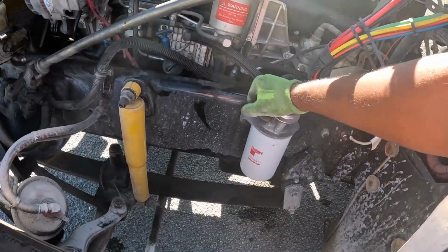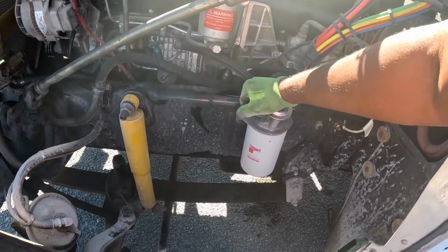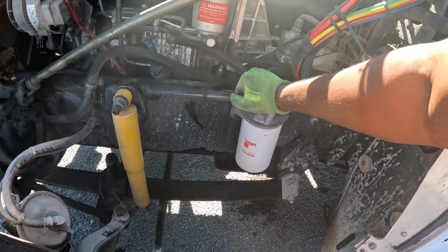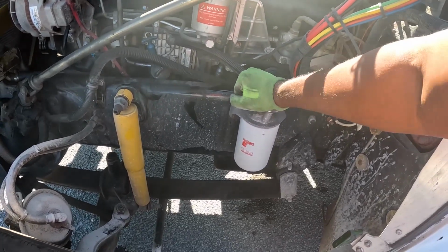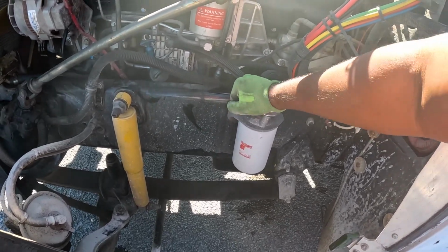It's probably a little bit more. Should fire right up if the battery's good. When you got low batteries, you want it on the first crank. When you got a low battery, you don't want to be out here cranking and cranking and cranking. No, you don't want to be doing that. You need the first try.